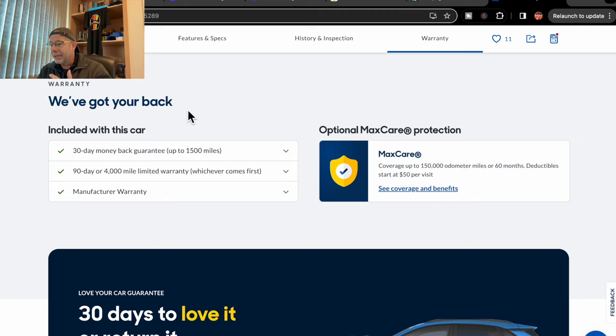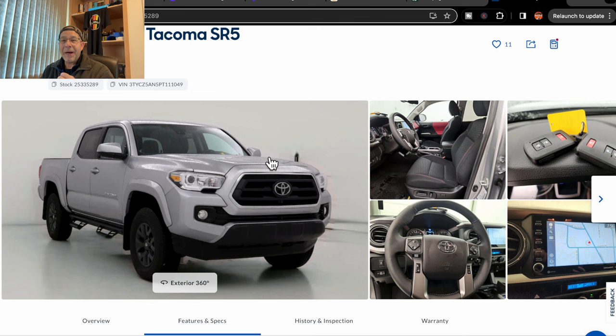Now, they do offer an additional warranty that you can buy, and I think it's anywhere between, it used to be $1,500 and $2,000. I don't know what it is these days. I would not recommend that, but it's there if you want it. Just if you want that little extra peace of mind. This says coverage up to 150,000 miles or 60 months. And then there are deductibles on it. It says they start at $50 per visit. So if you were to go ahead and pony up the money to get that extra warranty, just keep in mind, it's not free like it is with the manufacturer's warranty.